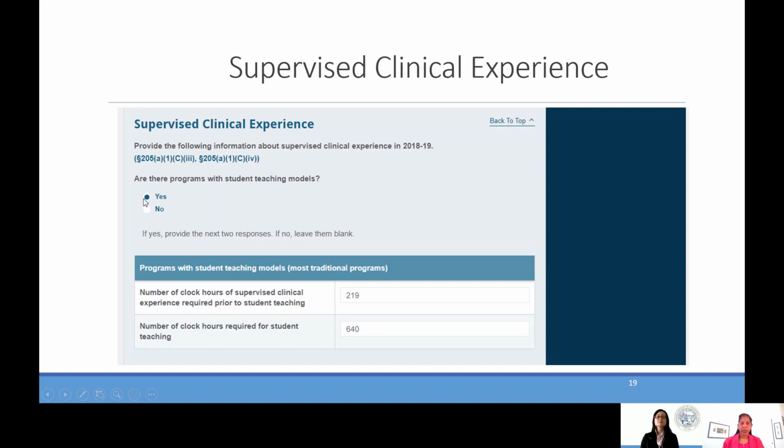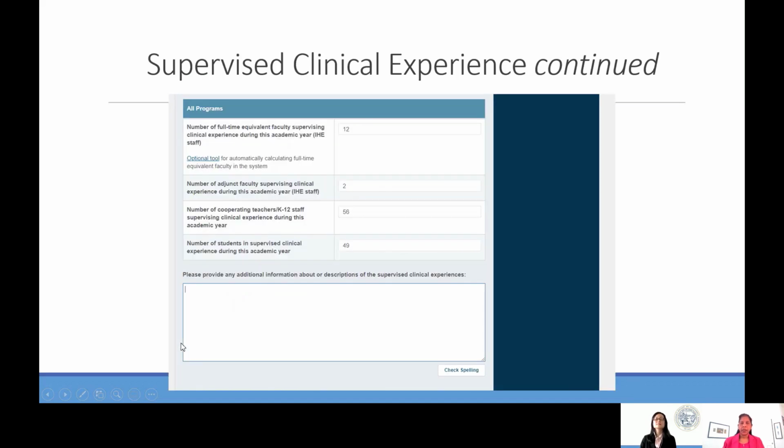So if you indicate yes, there are 2 questions. Number of clock hours supervised clinical experience required prior to student teaching, and number of clock hours required for student teaching. Then you have 5 questions on number of faculty and students participating in experience. The first question asks number of full-time equivalent faculty supervising clinical experience.